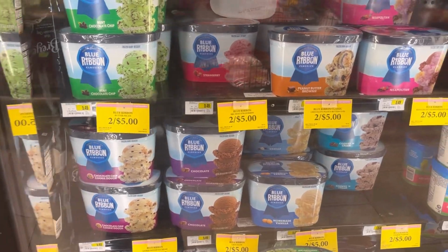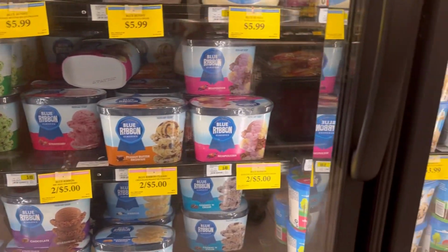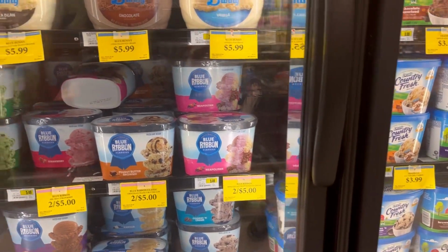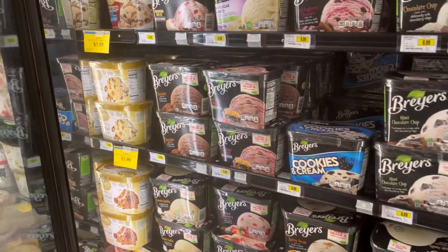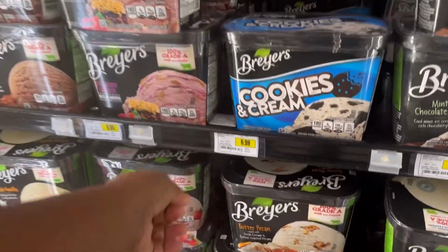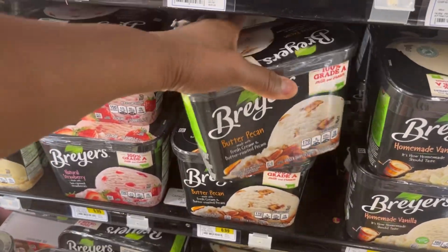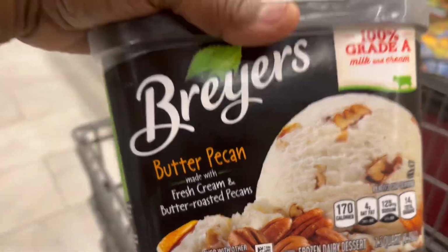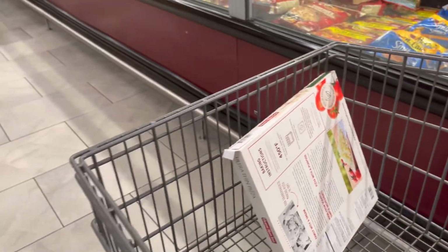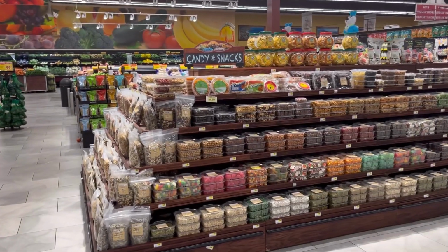They don't have it. I guess next time my hubby will go down here and get it for me. But I'm going to get this one while I'm here. So next time he goes to Meijer, or when he notices I'm running low, he's such a sweetheart, he'll just go get me some. He knows that's my sleeping pill.